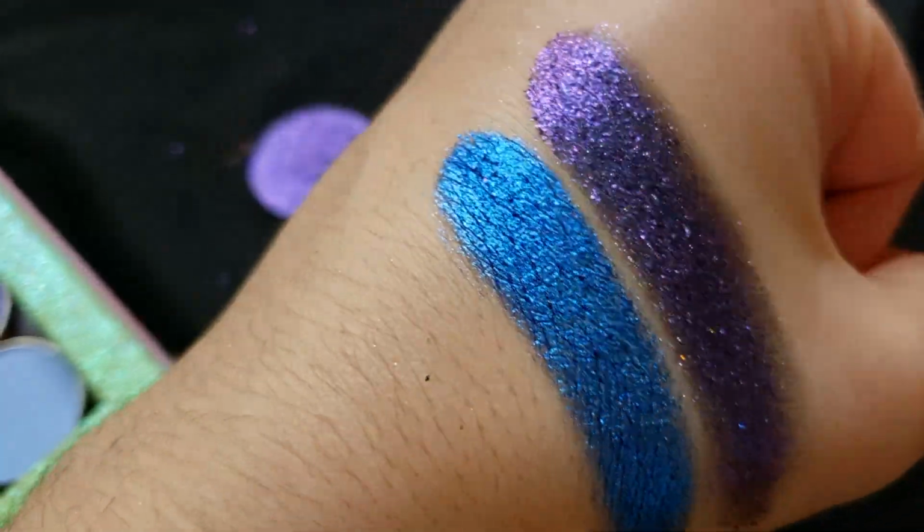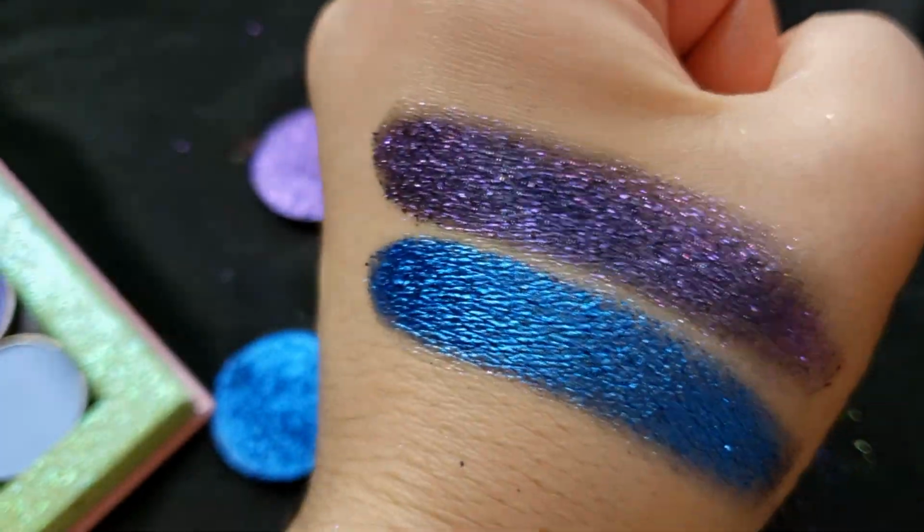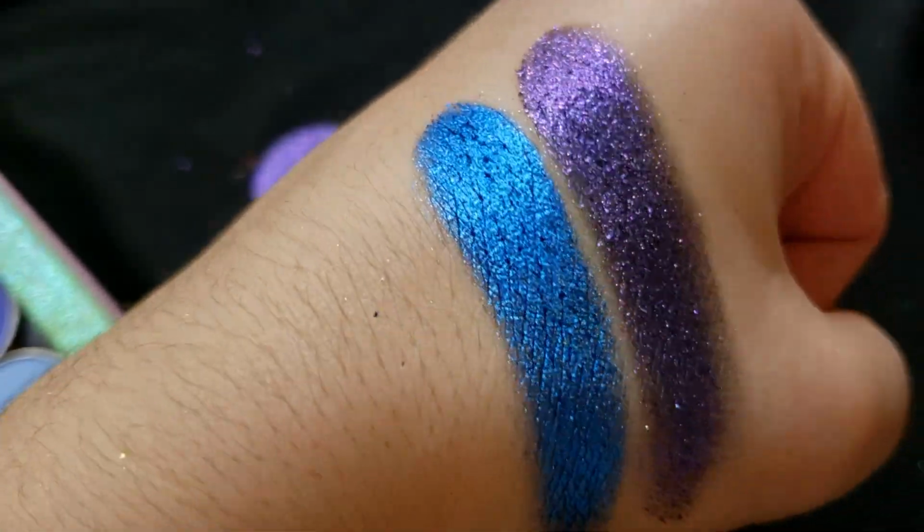And you can see that Blue Jay from Looxi is again gorgeous, gorgeous. Looxi, come back. Where are you?